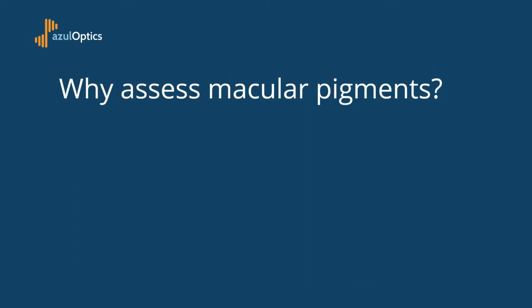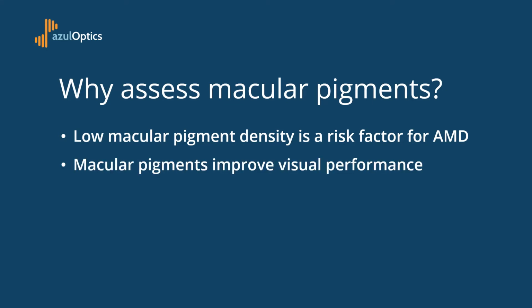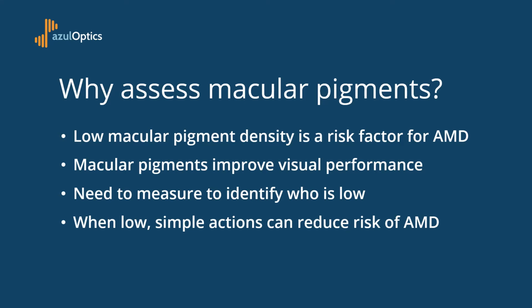So why should we assess macular pigments? Research has shown that low macular pigment density is a risk factor for age-related macular degeneration. Macular pigments improve visual performance, specifically increasing contrast sensitivity and reducing the effects of glare. Everyone's macular pigment density is different, so we need to measure to identify who is low. When low, people can take simple actions that can reduce risk of AMD.